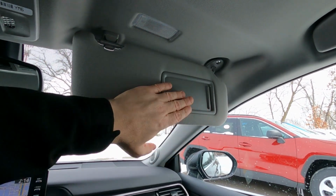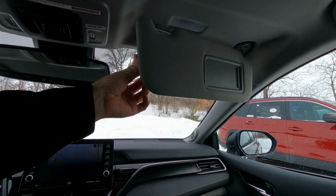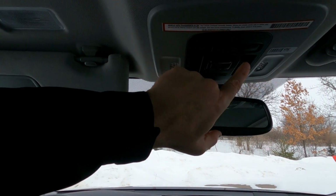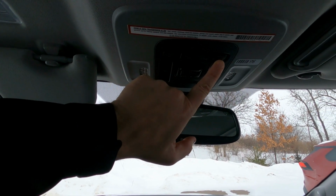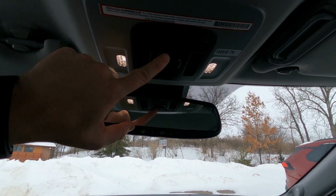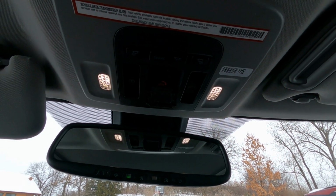Overhead, we've got lighted vanity mirrors. We've got visor extensions. And then on our overhead console, we've got LED overhead lighting. Front driver, front passenger. Safety Connect. So if you need help out on the road, we get you the help you need.